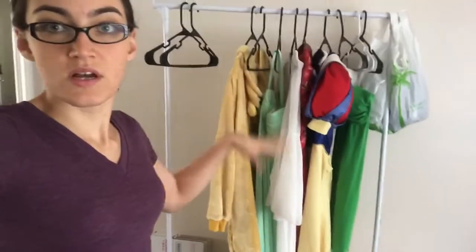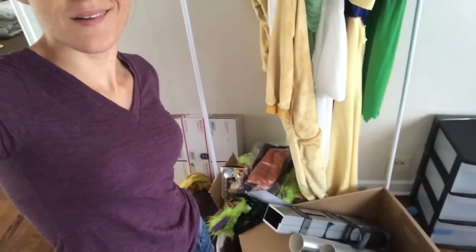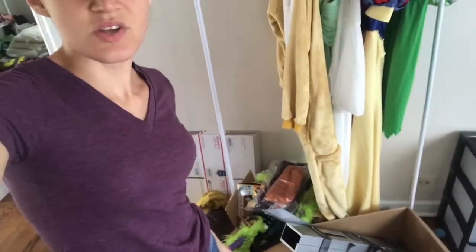I have a clothing rack. All these costumes and things are for sale, including a teddy bear kigurumi. If you've been around for a minute, you know what that is. I have a bunch of stuff down here, which is either for sale or, I guess, donation or something like that. This is the stuff that should theoretically make me a little bit of money so I can, you know, pay my student loans. That'd be great.